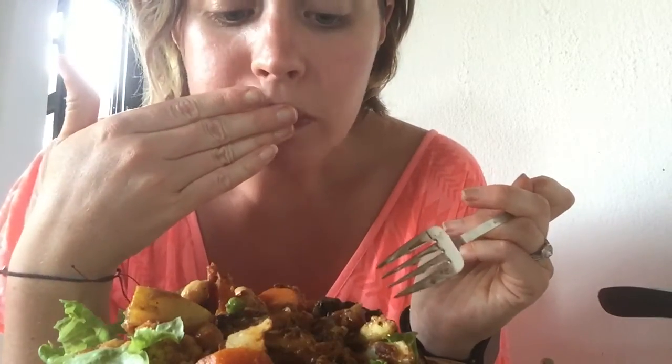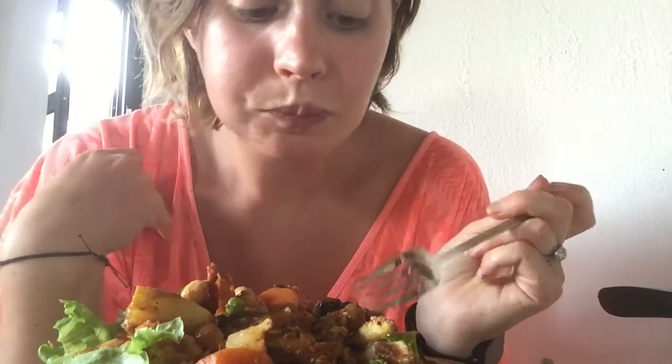Cinnamon. If you don't like people talking and eating at the same time, I apologize. Personally, it doesn't bother me. I know, you do it all the time. Yeah, I grew up in a house full of people talking and eating at the same time.